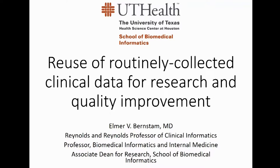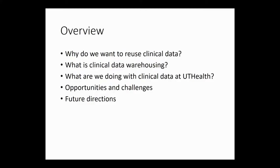People ask me what I do for a living, and I tell them that my research group is all about trying to make sense of clinical data. So today we're going to talk about reuse of clinical data warehousing, and what we're doing at our institution with clinical data: opportunities, challenges, and future directions, kind of your standard talk.